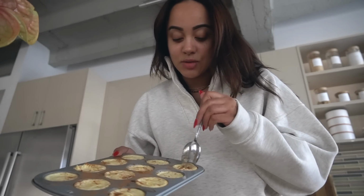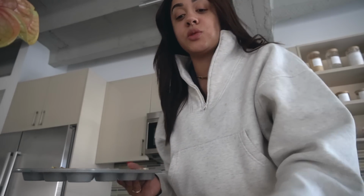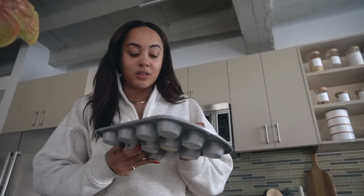I'm gonna try and taste one. What? I'm nervous. They're good. They're stuck to the bottom, of course. They're good. Kind of hurt my sweet tooth, low-key. That was the goal, but I wasn't expecting it to. Just eating it right from the tin.